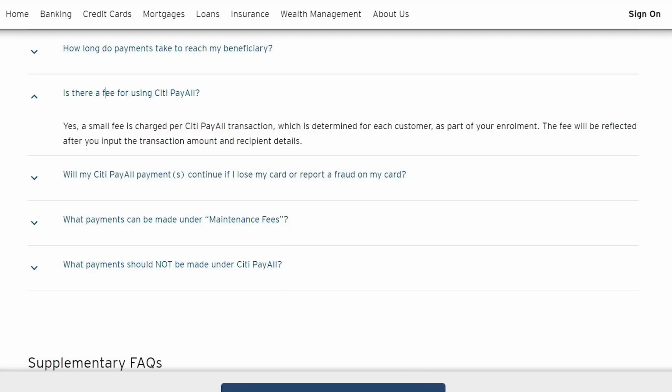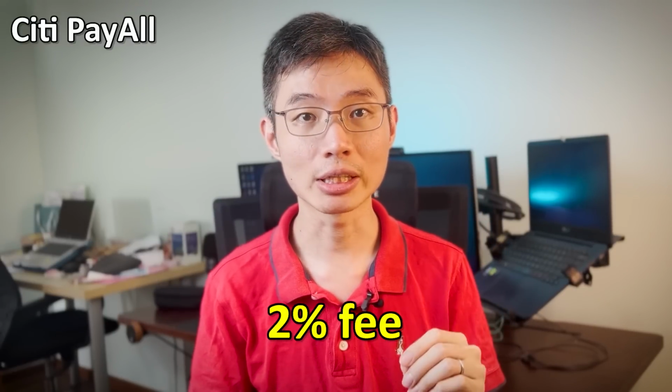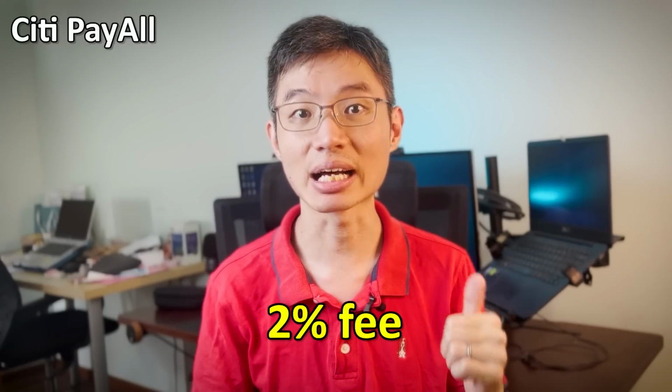Next, Citi PayAll. This is also another service to convert your card payments into cash payments. According to the website, the fee is different for each customer, but in general, the fee would be around 2%, which is slightly lower than CardUp and iPayMy.